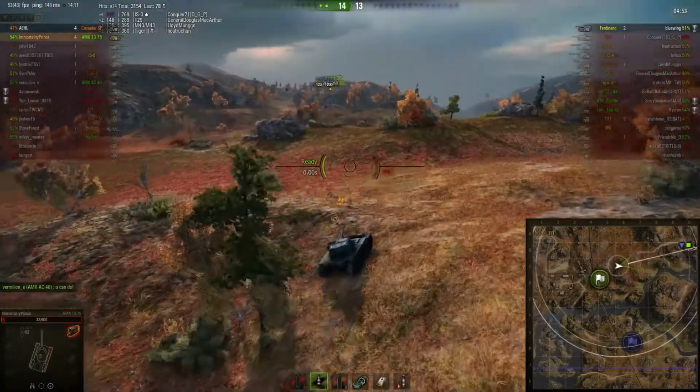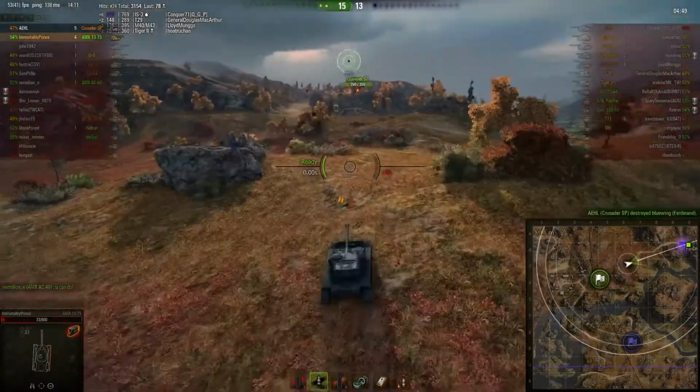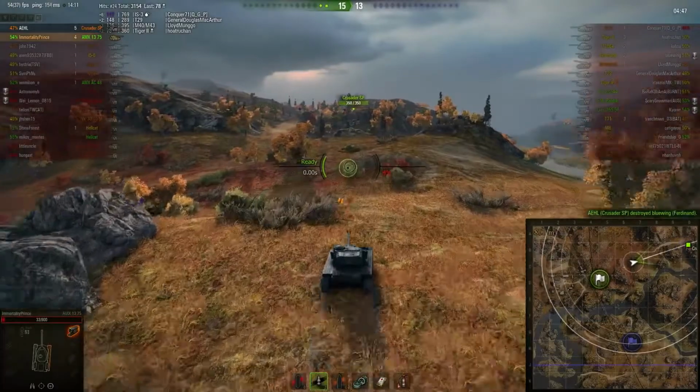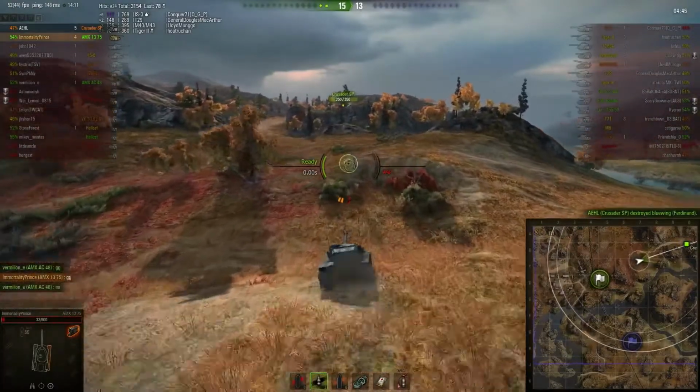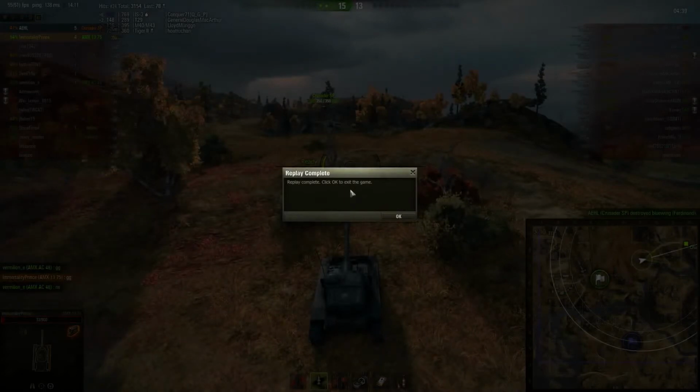Making his way over there now, but it looks like the Ferdinand is charging forward, going to go for it. No, the Crusader's able to take him out, and that is GG and the victory. So an absolutely brilliant game there from Immortality Prince, really showing how manoeuvring yourself around the map and coming at the enemy from different angles can really work to your advantage.